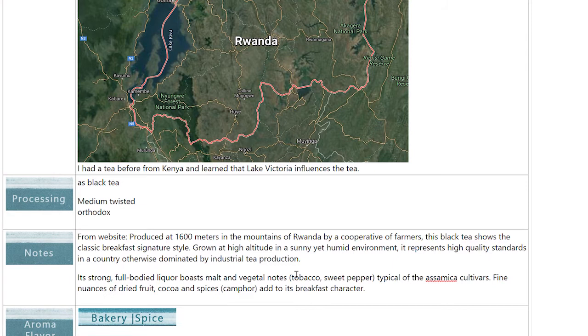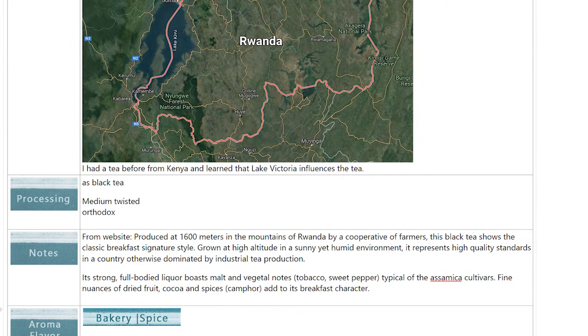So it's processed as a black tea. I was pleasantly surprised. I have a book that you may remember I'm trying to go through in order to taste all the teas, and they had a tea from Rwanda, but it was a different kind of tea, and they had an explanation in the book that most of the teas from there were CTC. And this tea was pleasantly this medium twist, very, very nice full leaf. It's traditionally called more an orthodox rather than a CTC.